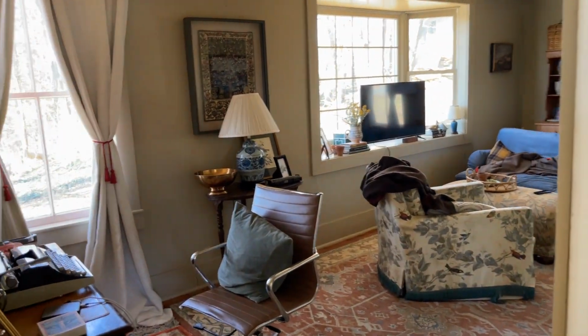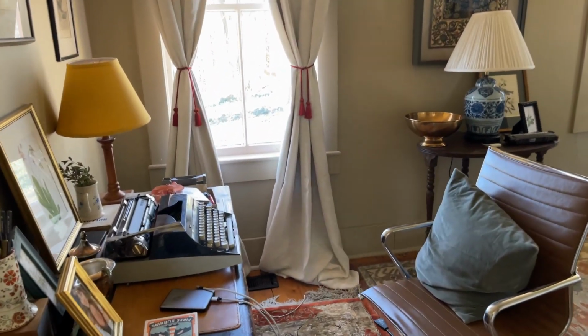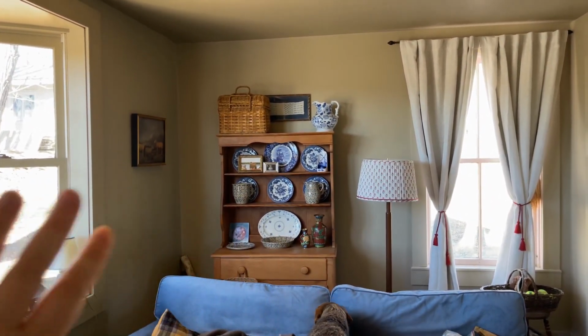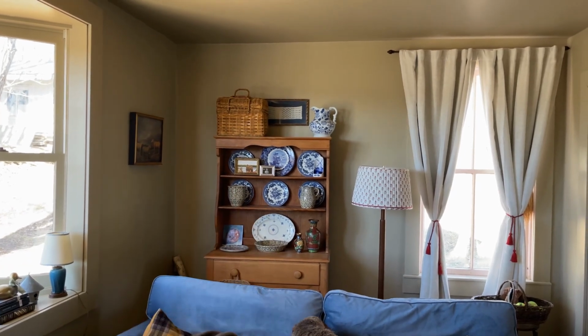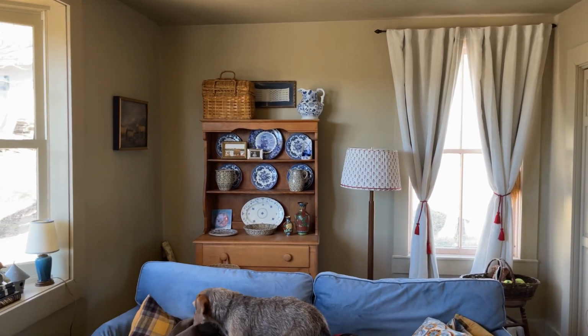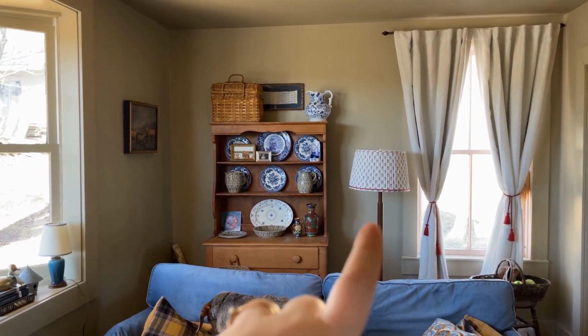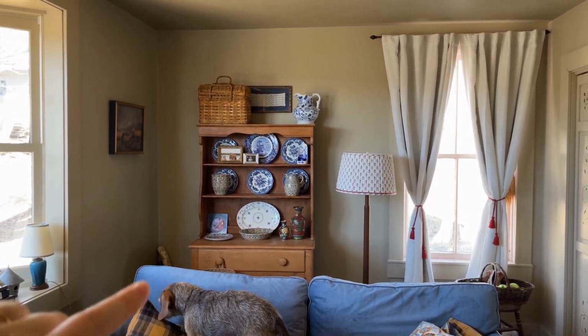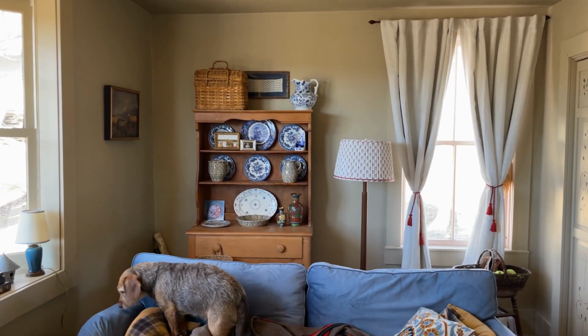You come out of the bathroom, and around the corner is the study that I mentioned. The plan is to build built-in bookcases on this back wall here where this hutch is, and it would be almost floor to ceiling. And we'd have cabinets on the bottom for storage, and then the rest would be bookcases.